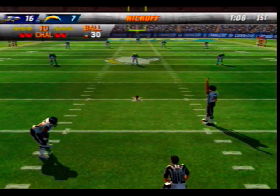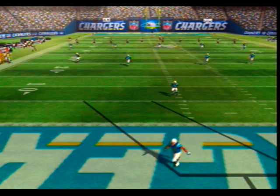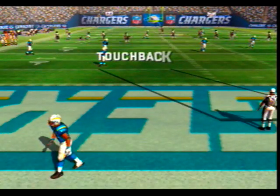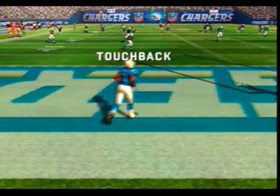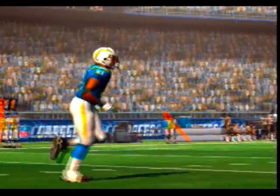Dorsey comes in to kick off. Campbell back to return. He got all of it. He couldn't stop them from getting into the end zone the last time out.